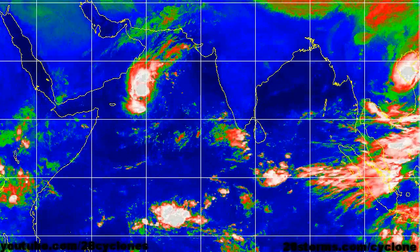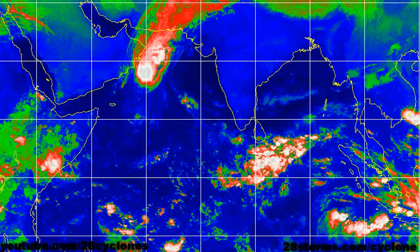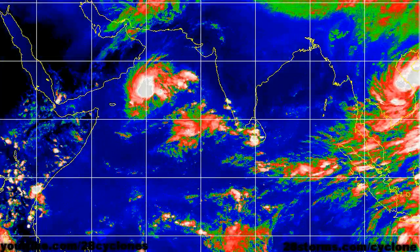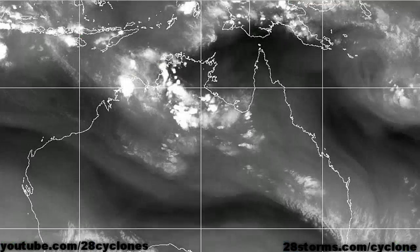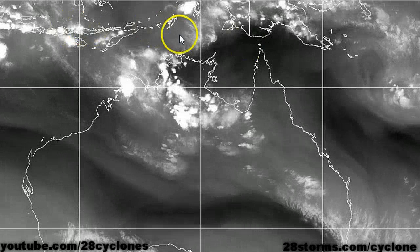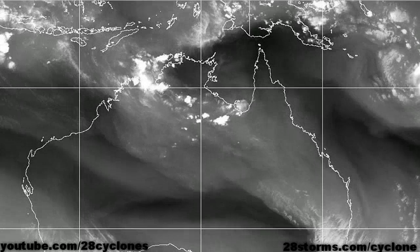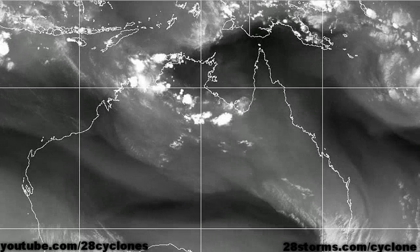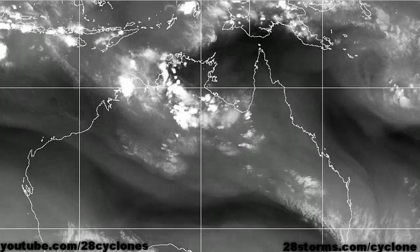Elsewhere, the Indian Ocean is quiet, and neither the ECMWF nor the GFS models show any development within the next 5 to 7 days. Into the southern hemisphere, we do notice that upper-level ridging is now present over the top end of Australia. However, there are no areas of low pressure just off the coastline, and so tropical cyclone formation is not anticipated near Australia over the next 3 to 5 days.